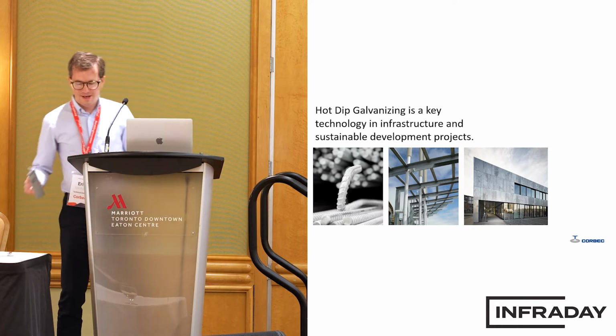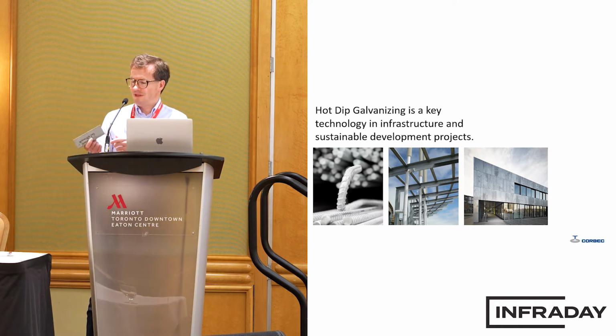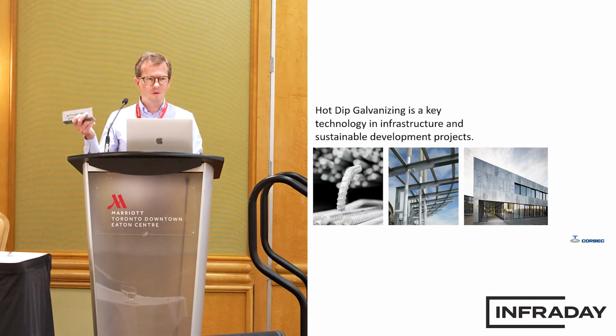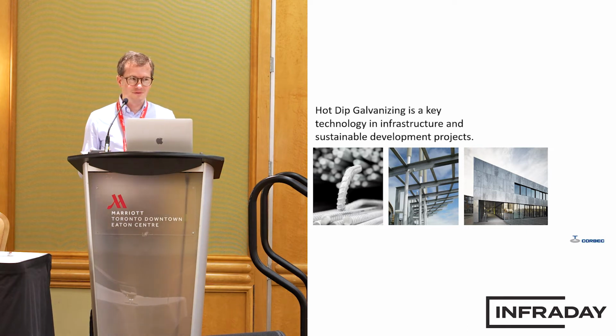I have an example here. What hot dip galvanizing gives you is just the zinc layer, and the zinc layer is 100 to 200 microns. It's very thin, but it could give you up to 100 years of protection. And it's quite easy to do. It's not expensive, and it applies to many shapes of steel.